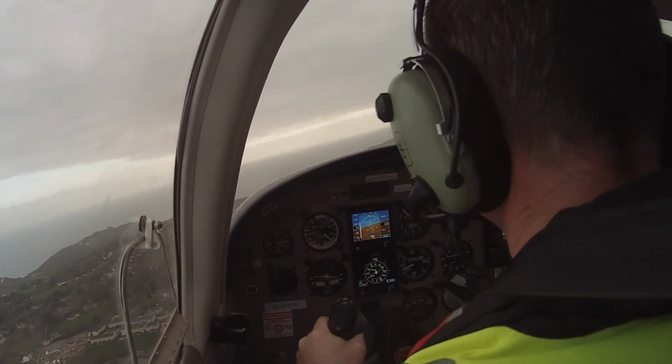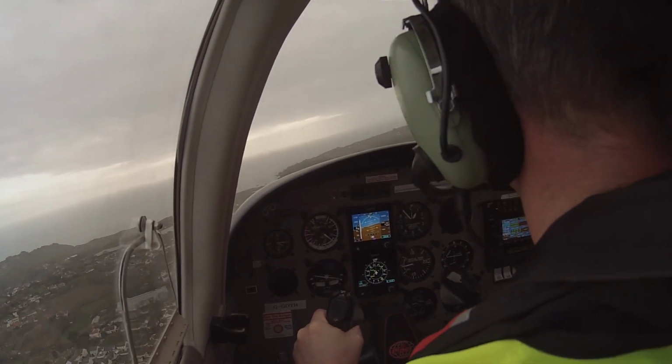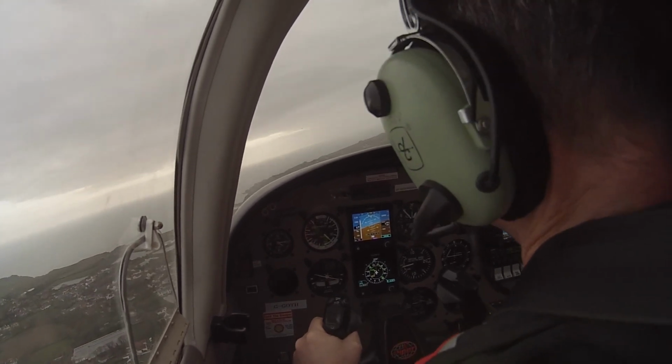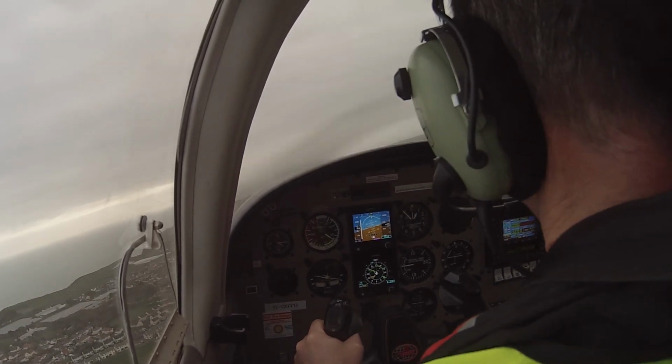Best to get those flaps down on base, right? Don't go deploying flaps when you're actually turning onto final, yeah? If you forget to do it on base, turn onto final, then sort it out. Don't try and do a turn and flaps.